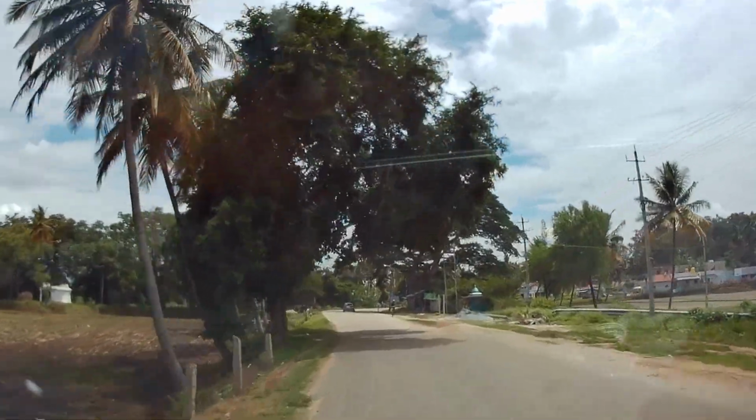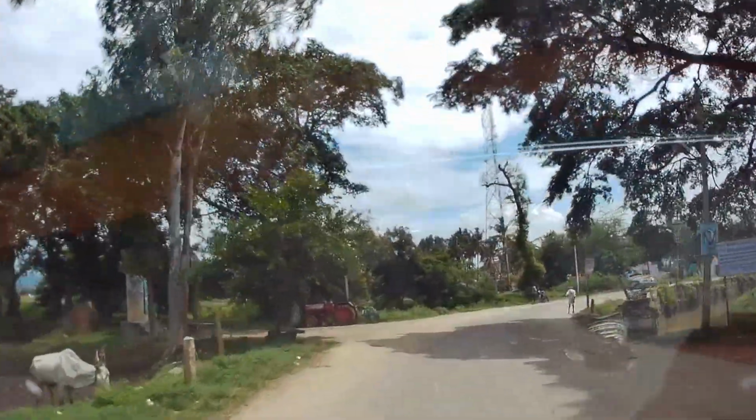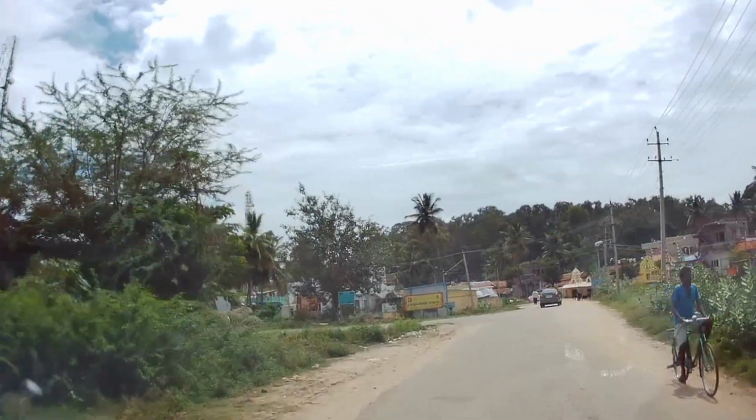There is a fifth temple in Talakadu, but unfortunately we could not go there or to the banks of River Kaveri because we found it way too crowded.